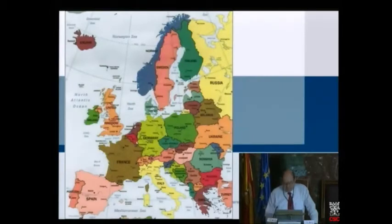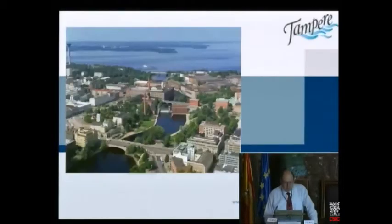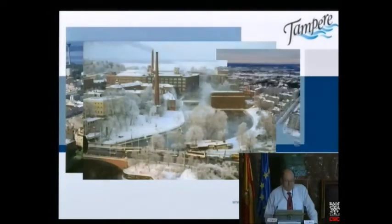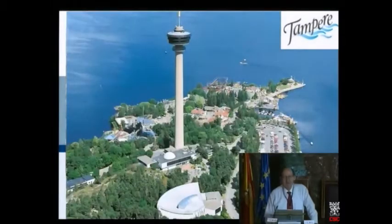So I come from Finland. It's far north, as most of you recognize, and the city of Tampere is located there. We have at the University of Technology about 1,200 students and about 550 in material science. The city of Tampere is summer view, winter, winter, winter, and summer.